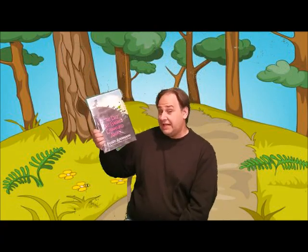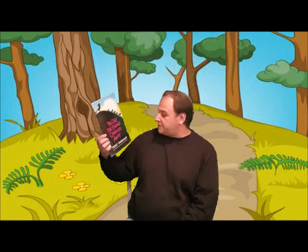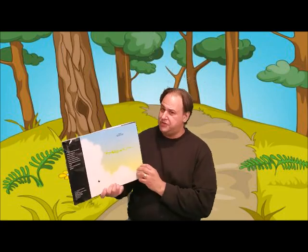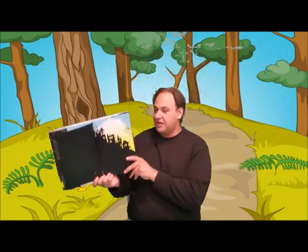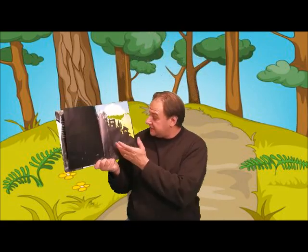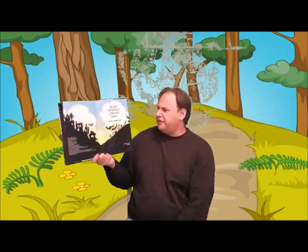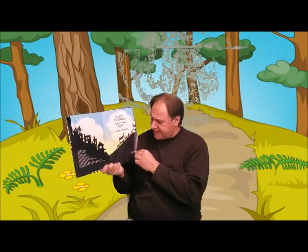This was written and illustrated by Peggy Rathman. Remember, we talked about how an author and an illustrator do different jobs. The author writes the book and the illustrator draws the pictures, but sometimes one person can do both jobs. And in this case, Peggy Rathman, she not only wrote the words, but she drew the pictures as well. So you can see it's all done in dark shades here, and it's a silhouette, so you only see the outline of the characters, not the characters themselves. The Day the Babies Crawled Away.